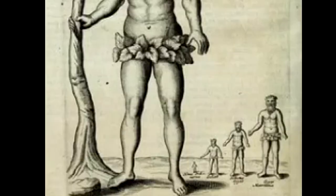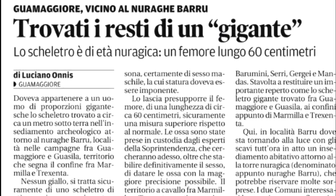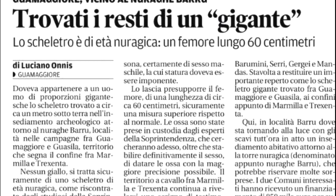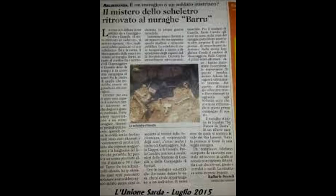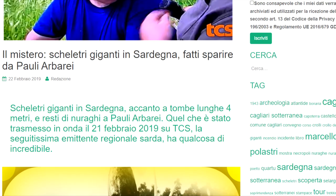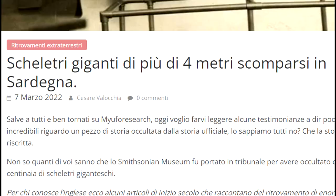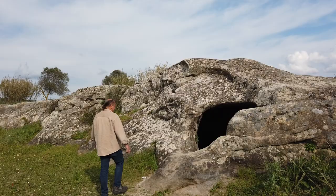Very controversial is the theory of the existence of giants. Over the years, dozens if not hundreds of testimonies have been collected from people claiming to have seen skeletons of giants during excavation campaigns in Sardinia. These were later taken away and hidden or destroyed by the authorities. I myself met a Sardinian who claimed to have seen very large skeletons.